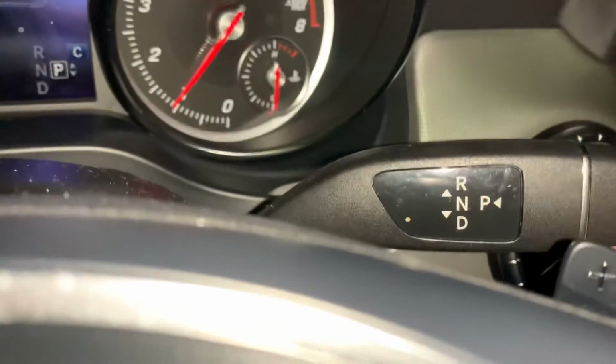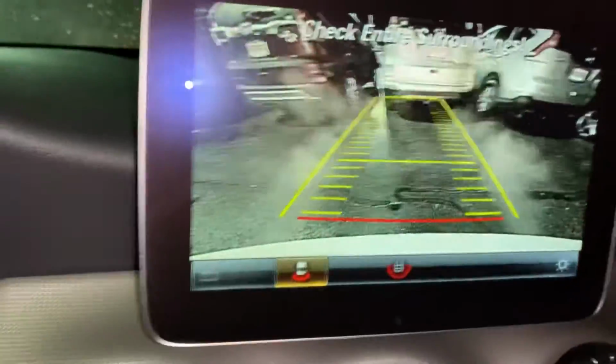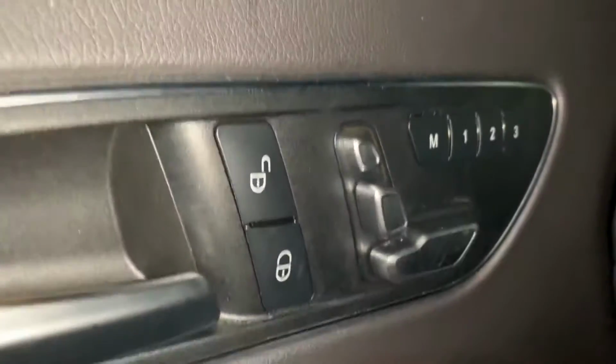And here is your controls right here. Put it in reverse, you would push it up. And here you have your backup camera, very clear picture. And to put it into park, you would just push down this button right there. You have your memory seats.